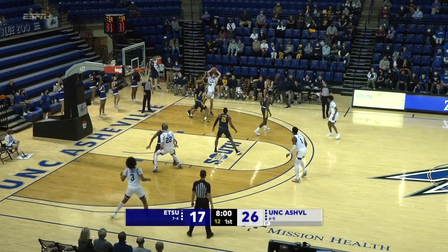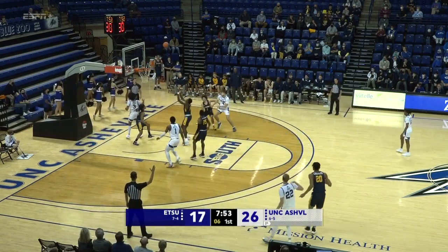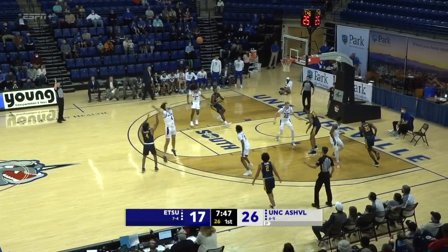Pember has the mismatch. Double team comes. Skip pass. Jones thought about it. Double team again. Jude's open. Rattles out. Big board by Ty Brewer. Pushing forward quickly. Good contest by Charles there.